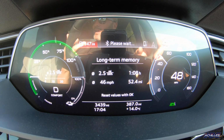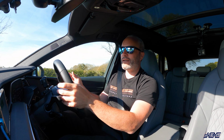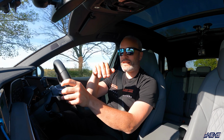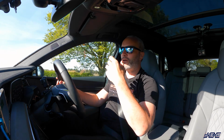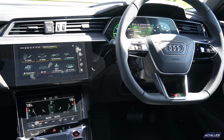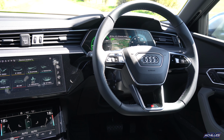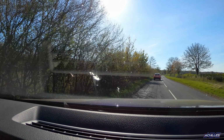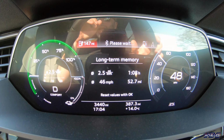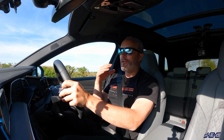I have been regenning as much as possible, so coming into roundabouts I've been coming off the accelerator. You can use this left paddle actually to increase the regen as you're approaching a junction or a roundabout. But these e-trons are very, very smart and intelligent. In fact, they use satellites and mapping to work out how much speed they need to scrub off coming into a 30 zone or into a roundabout or whatever. So it's a very intelligent car.